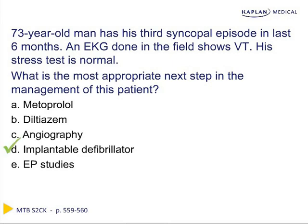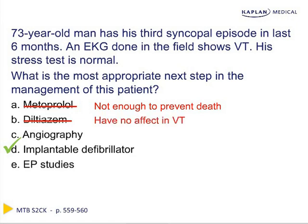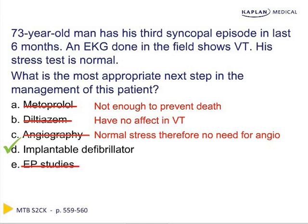That's right, the correct answer is D. An implantable defibrillator will prevent the next episode of sudden death or syncope. Metoprolol is not sufficient when syncope or sudden death has occurred. Calcium channel blockers such as diltiazem are useless in preventing or treating VTAC. He's had no chest pain. His recent stress test is normal, so he doesn't need an angiography. And EP studies is useless when the person has a known etiology of syncope on the EKG.